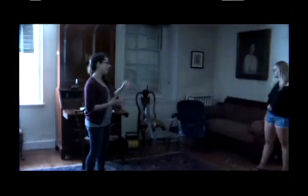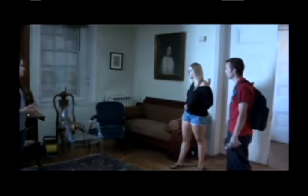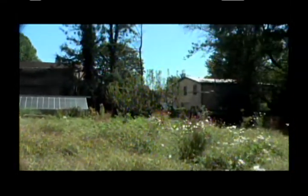So this being a house museum is different than a regular museum. You see, our rooms aren't roped off and the objects aren't behind glass. Everything here you can get up close and personal with and really see it from 360 degrees.